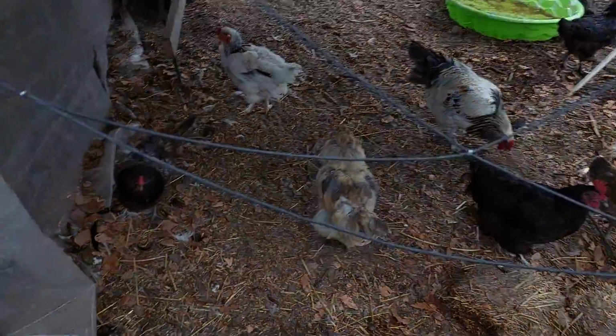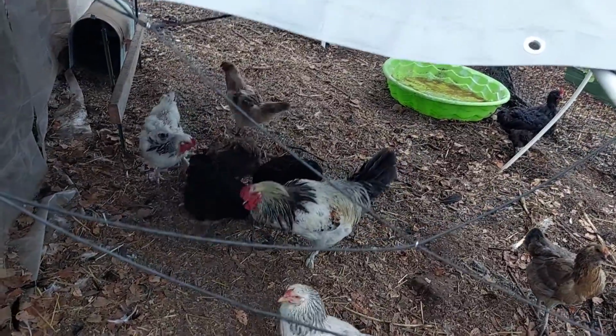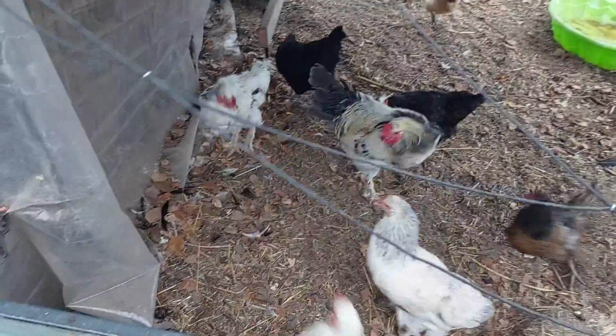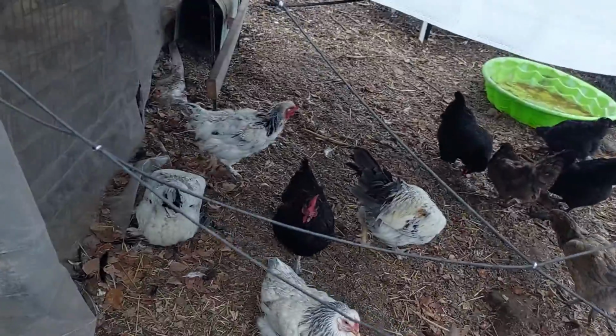I know. All right, I have a little bit more for you. Here you go. I put the pool underneath where this tarp drapes because it rained today. So now they have fresh rainwater in there. So if they need more water, they can get it.